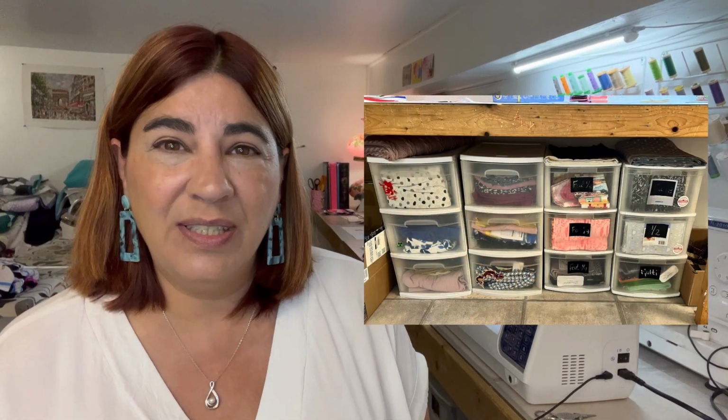So I'm still using that for my dressmaking fabric, but it's really not working. Maybe I just need to find a better folding method. I don't know. So I'm basically just stuffing everything into these bins. But I'm running out of space. So either I need to stop buying fabric or find a better system or sew more. I don't know.